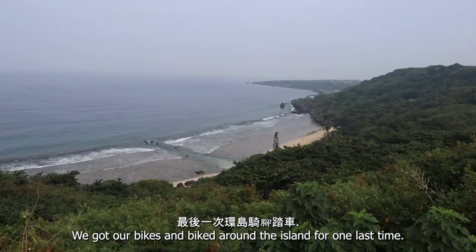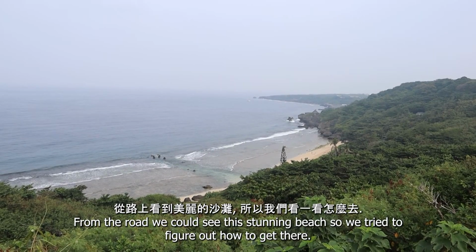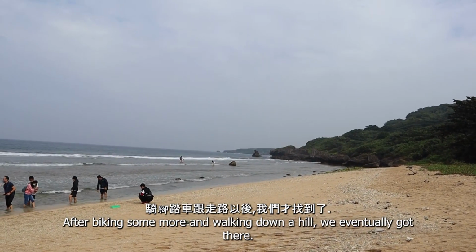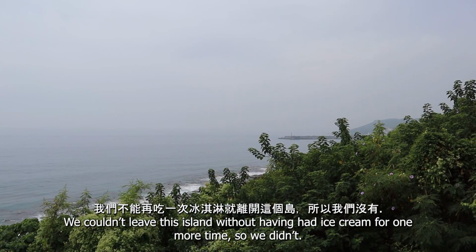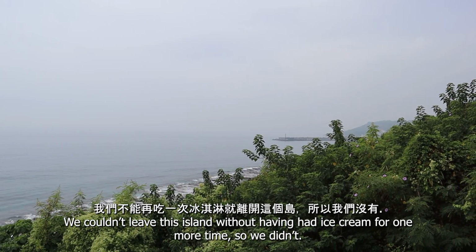We got our bikes and biked around the island for one last time. From the road we could see this stunning beach, so we tried to figure out how to get there. After biking some more and walking down a hill, we eventually got there. We couldn't leave this island without having had ice cream one more time, so we did.